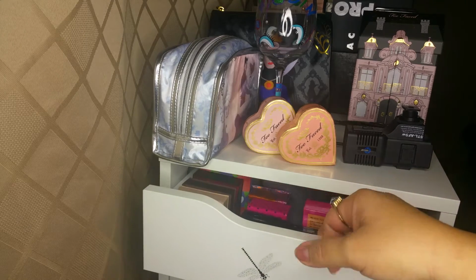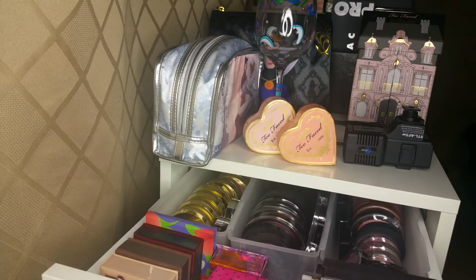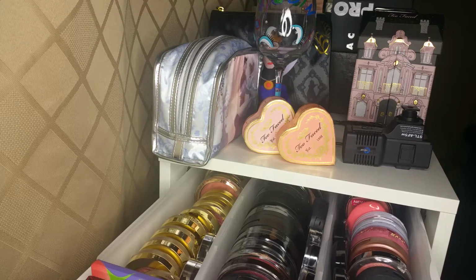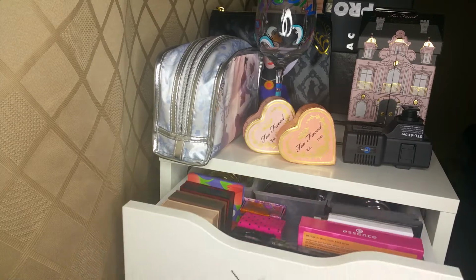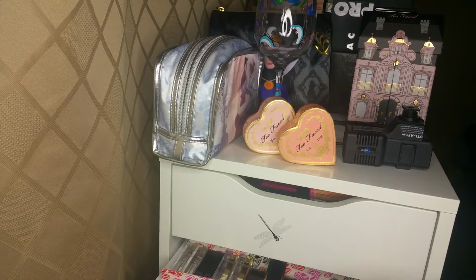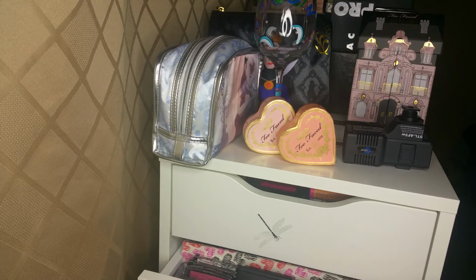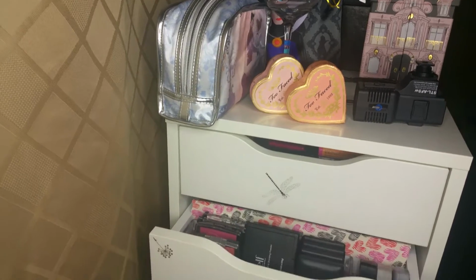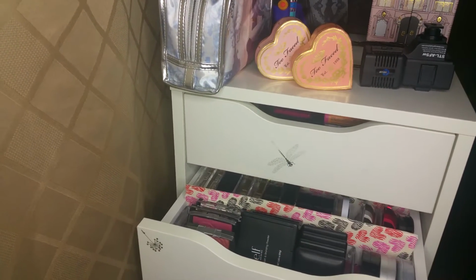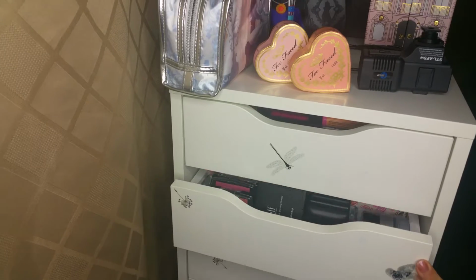I do have my top drawer all the way to the back. This is all blushes, so we're going to go through this. And also the front part of this drawer, just this front section here that I have separated, is blushes as well. So we're going to start decluttering that as well.